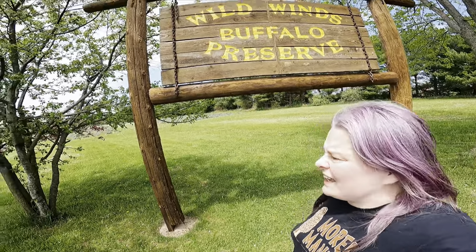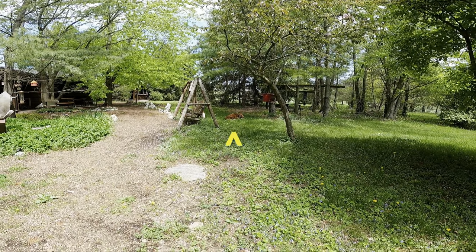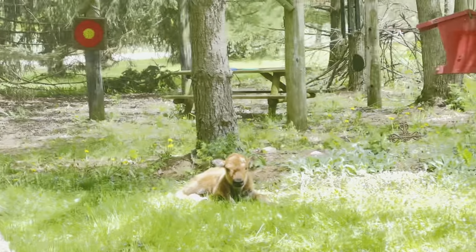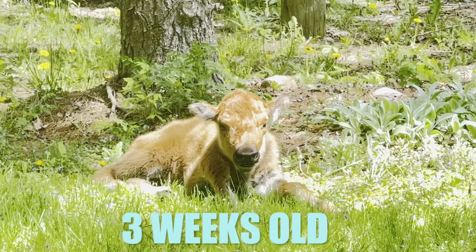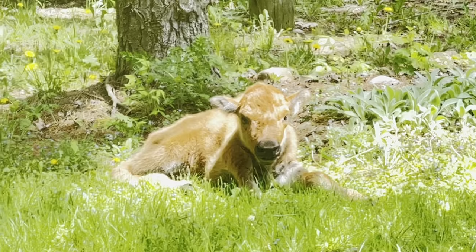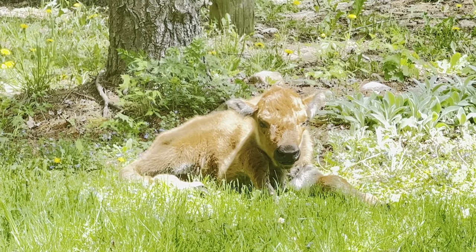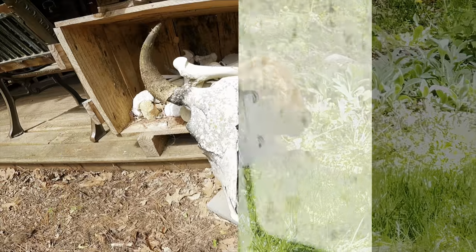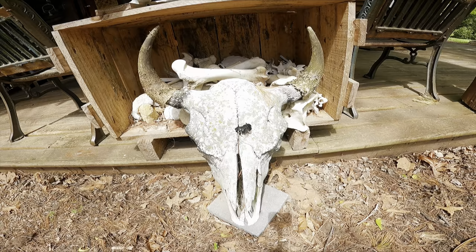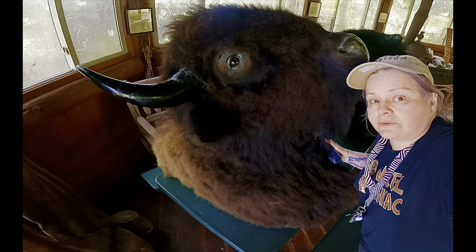Let's check out this buffalo place in Angola, Indiana. Cool. A baby buffalo. Oh my goodness. There's a baby bison, y'all. Look at how cute he is. Look at this little dude. That is huge. I guess he passed on.